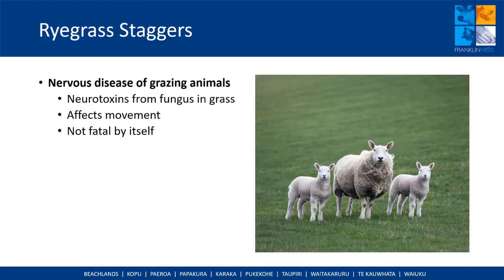So the first thing to know, obviously, it's a nervous disease of grazing animals, so that's any animal that's grazing ryegrass that can be affected by the fungus. So it's not actually the grass itself, it's from a neurotoxin produced by a fungus that lives in the grass. So they have a bit of a symbiotic relationship. The grass houses the fungus, and the fungus produces this toxin that attacks a particular bug that likes to eat the grass.